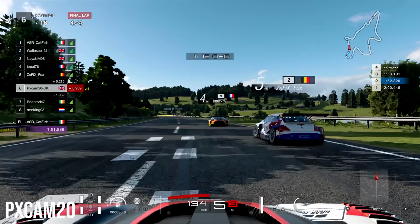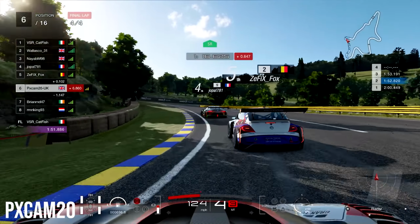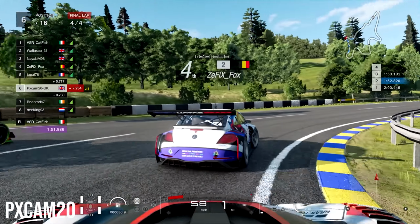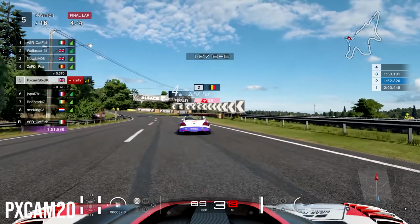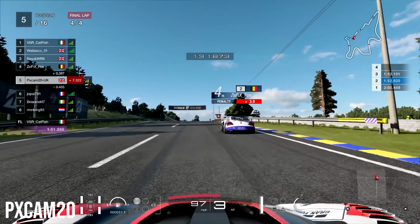And look at this. We're catching up to the Belgian right here as we are now. Are we going to do the payback on him since we are right behind him? And we brake as late as we can, but the Belgian actually brakes really, really late, makes contact with the Frenchman, pushes him out of the way, and he is able to regain 4th place away from him. But not only that, he gets a 3-second penalty for that maneuver.